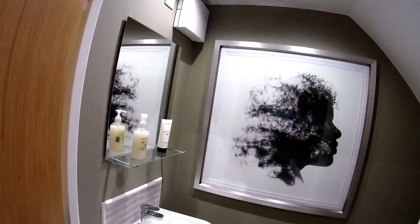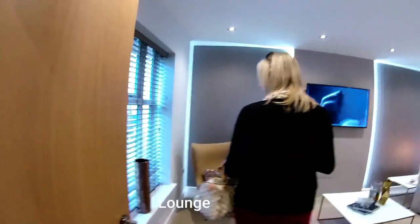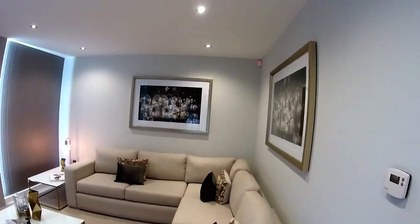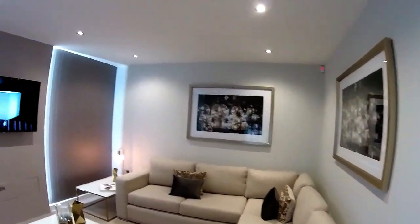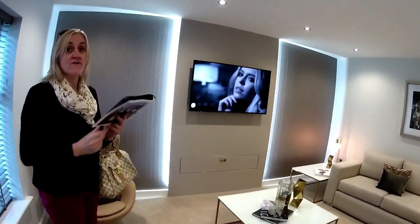Right, let's go this way then, into the lounge. We are not to plan, we're back to front. Do you know, for some reason I expected it to go back. Right, so anyway, lounge. Let's have a look. I've got the dimensions: 4 metres 6.5 by 3 metres 5.5.